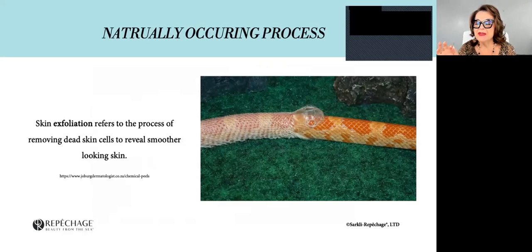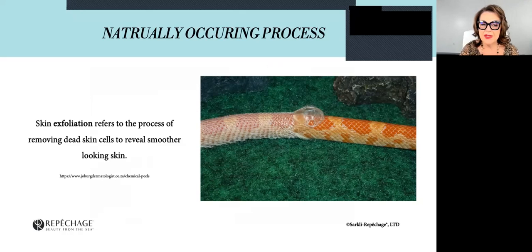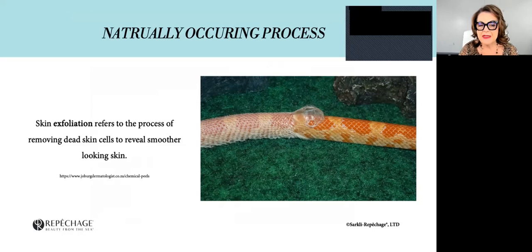So this is just like the snake that sheds off the skin constantly. I was swimming with dolphins a week ago, and dolphins actually shed their skin every 36 minutes. Can you imagine? Every 36 minutes, they have brand new skin, and it's so soft. So the skin exfoliation is truly happening on a regular basis and removing the dead skin cells to reveal smoother looking skin, depending on the age.